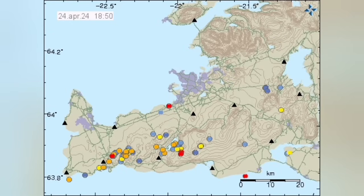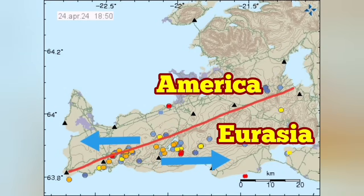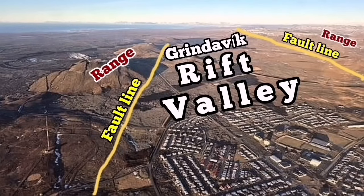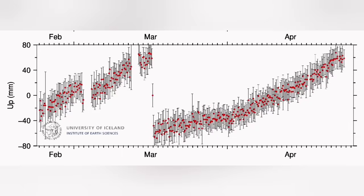But what we are seeing in that form is that these earthquakes are forming along a line of extension happening in this area, between the volcanic system that we have, between the Eurasia and America plates. And this movement creates pathways for the eventual eruption of the magma. For example, we have a Grindavik Rift Valley where we had an eruption here. Extension happened and eruption followed that.